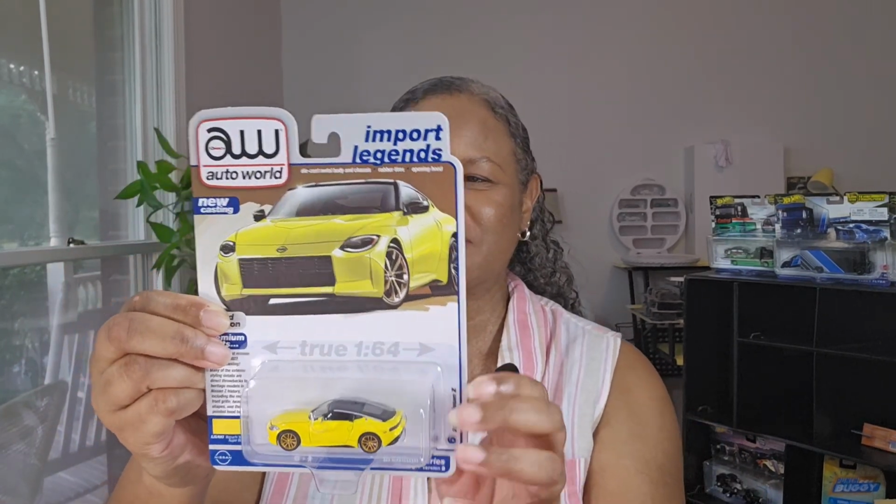So I got this one because it's a Z car. This is the 2023 Nissan Z. I'm sure pretty much everybody made these because it was a big deal for Nissan to bring the Z car back in 2023. And there it is. I'm not going to open this right away because I haven't even begun to start on my Z car display. So I have a tub of all my Z car stuff. But I had to get that. And plus it's yellow.